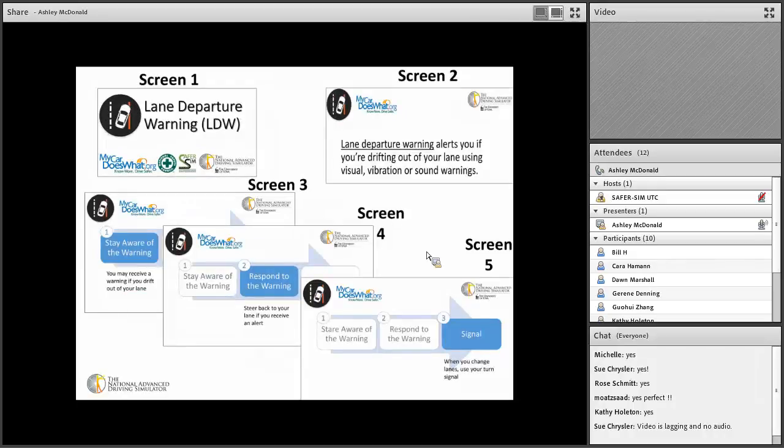And finally, lane departure warning, we gave the basic definition and then walked through how the user would expect to use it very generally. And again, this matches very closely with what our mycardoeswhat.org would be, what type of content and messages we'd be pushing out that way. Again, it's a very high level concept idea of the technology, so that if you found yourself behind the wheel of any make or model, you would have a very general idea of what to expect and how you might interact with that technology.